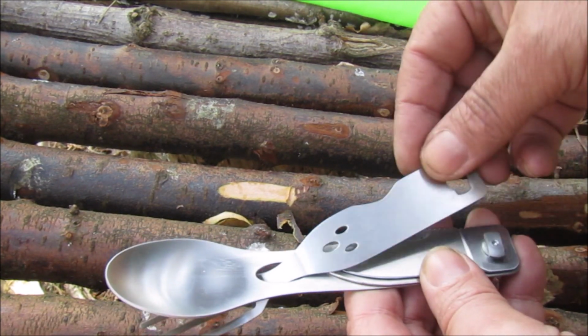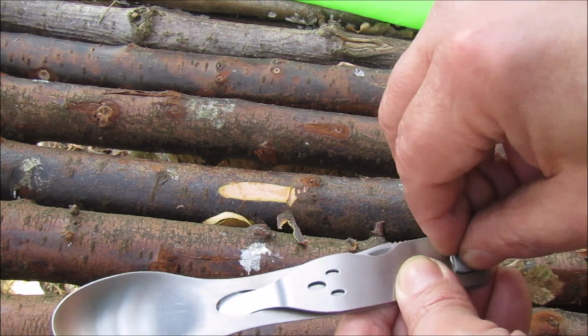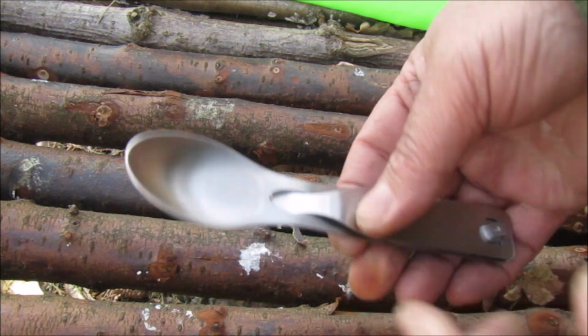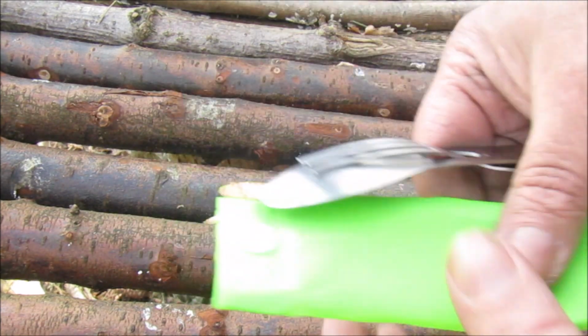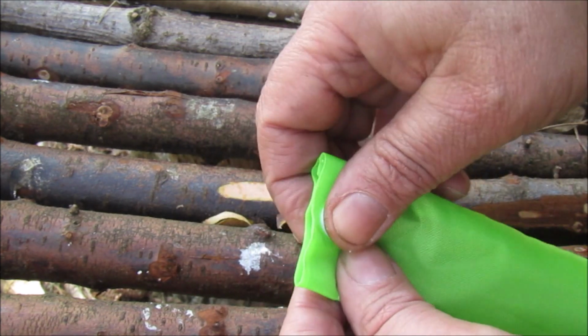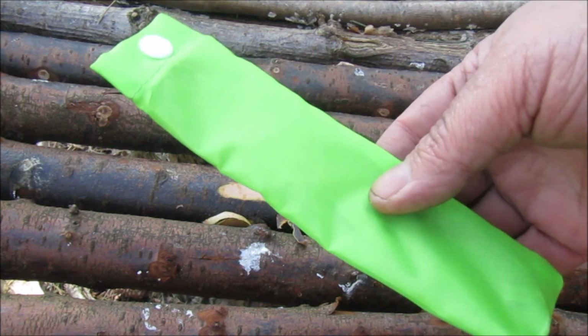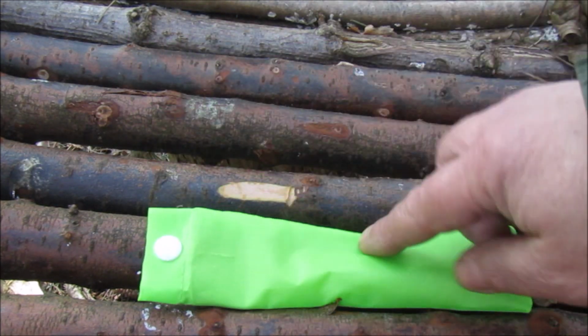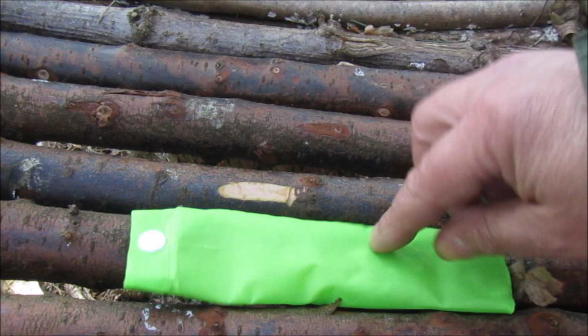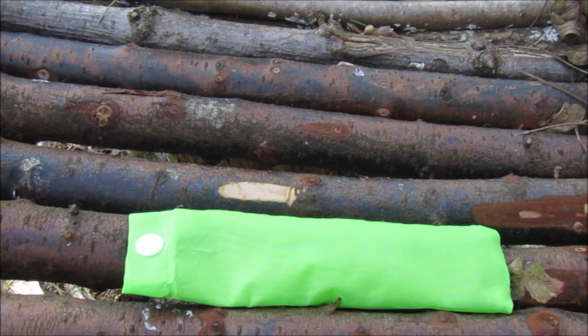Get a slight bit, and turn the tab, and that's it. Again, like I say, it's not very tactical, is it? But it doesn't really matter. Got a little popper on it. You can actually stick that in your top pocket if you really wanted to. But yeah, nice little natty knife, fork and spoon. And I like the way it's always got a little knife on it, because that could be your food prep knife as well. Yeah, nice one.